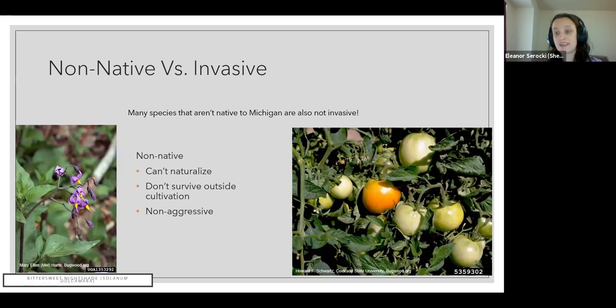So non-native plants are things that aren't from around here, but they're not going to cause problems. So they can't always naturalize is one thing. So again, your tomato, they don't survive outside of cultivation, or they're non-aggressive. So Queen Anne's lace, not native, not considered invasive.